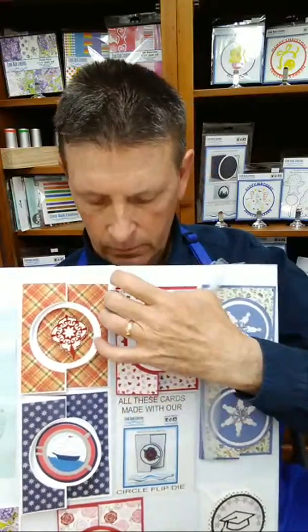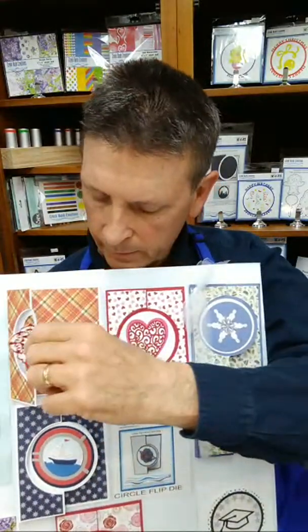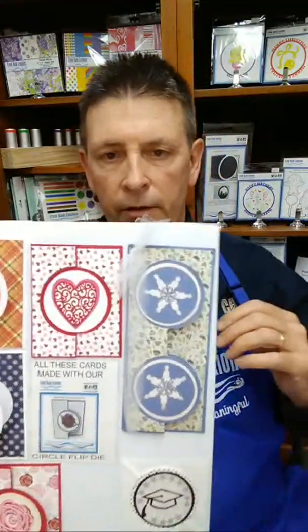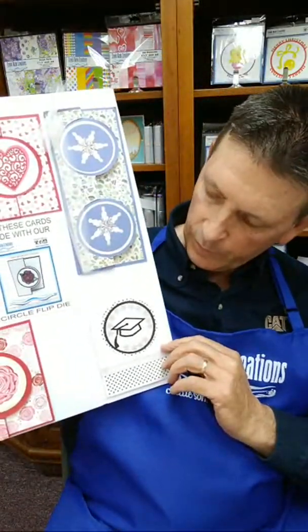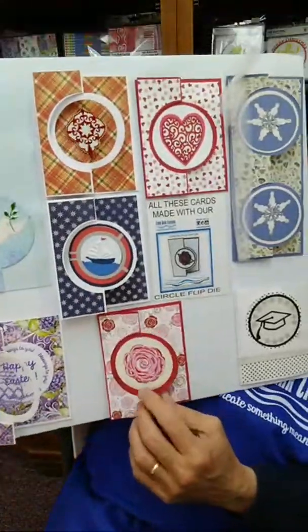Okay. I'm doing it upside down here. That opens up like that, like that. Okay, kind of hard to tell in the little camera there. Trying to get back so you can see it. There's another example right there. Another example right there. Okay, I hope that clears up that confusion.